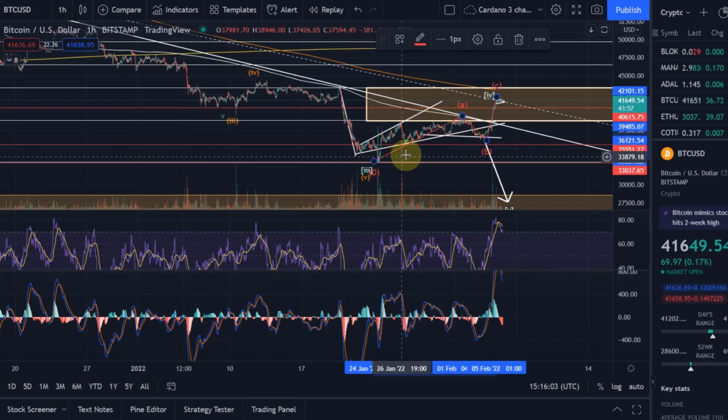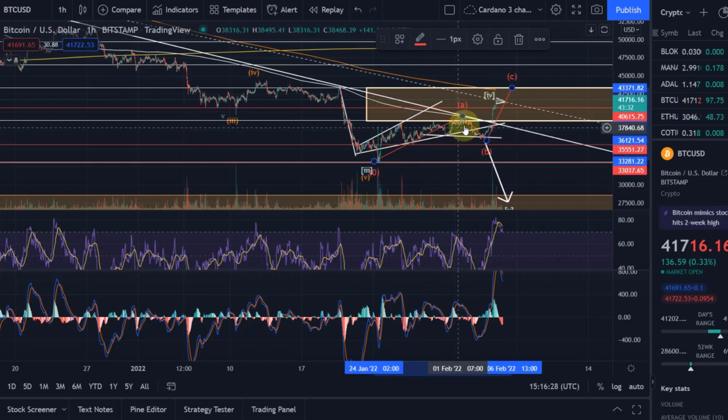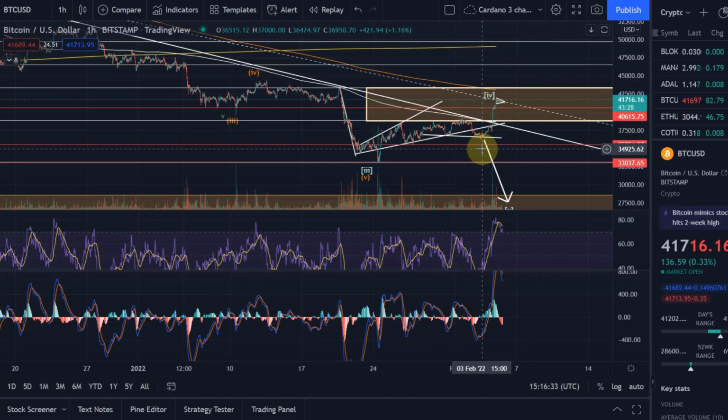Well, it could be some sort of non-standard count, but I'm not sure. We would need to take a look at that in more detail. I haven't really had time to do that, but it doesn't really matter. I think we are in this wave 4. The most important thing is that we're heading to the 43.3k. At some point you will then have your wave 5, because a wave C consists of 5 waves, a wave A consists of 5 waves, and a wave B consists of 3 waves. So you get waves within waves, and you can go into as much detail as you want.